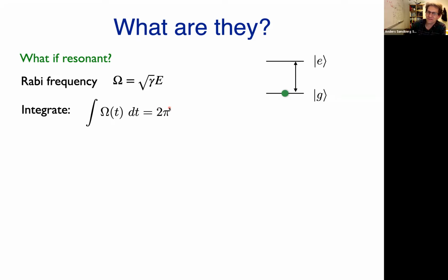What this means is that we excite each atom up and it goes down. So each atom experiences a 2 pi pulse. It goes up, it goes down, returning to the ground state exactly. This solution is actually known as self-induced transparency. Because you go up and you go down, meaning that no photons are lost from your pulse, right? Because you excite and you return the atom to the ground state exactly.